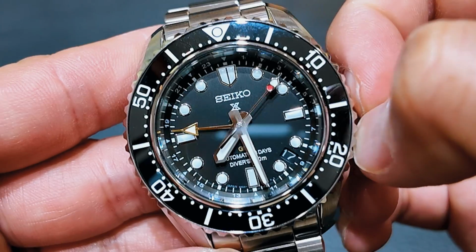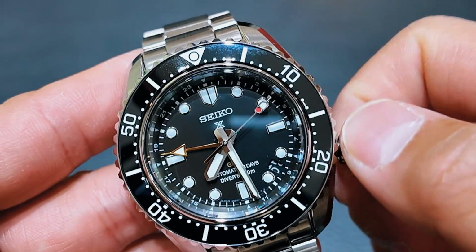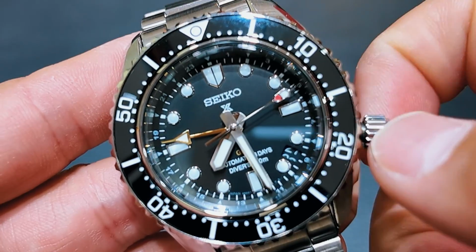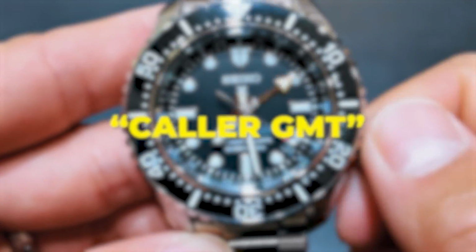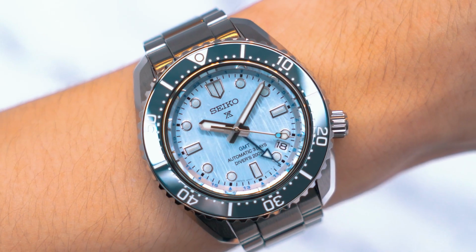Now, considering the GMT is not a traveler GMT, that means when you pull the crown to the first position, you can either move the quickset date in one direction or you can move the GMT hand in the other direction. This is what we call a caller GMT. There's 3 different colors, black, green, and a limited edition ice blue dial.